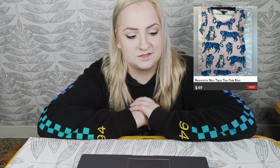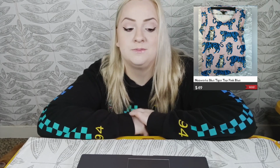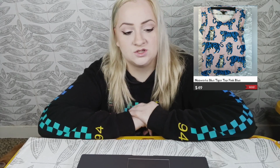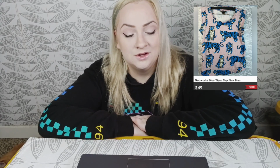The next, I did post this sale on my Instagram, so if you're on my Instagram, you probably saw this. It's the brand New Works. This is my second time finding this brand at the bins. It's just a basic cotton tiger top. It has a slight bit of pilling in the underarms and ever so slight fading, but it wasn't obvious when worn. Size extra small, and it still sold within like 2 hours, so this brand is crazy. If you price it right, it's gonna fly, which I prefer, especially with bins items, just to make that money fast.